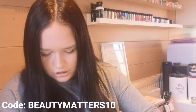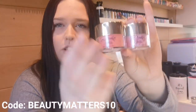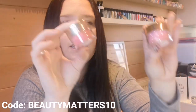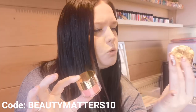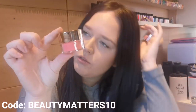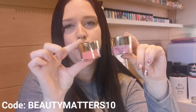So I just wanted to show you what the pots look like that they come in. Just chucked one of my must-haves on the floor, which is brilliant. So this is a premixed glitter and this is a coloured powder. Obviously they come in the same pots. They are slightly different in price. I think the premixed glitters are £6.95 for a pot, which is 14 grams, I think. Yeah, 14 grams in both of them. So these are £5.95, which are the coloured powders, and then these are £6.95, which are the premixed glitters.